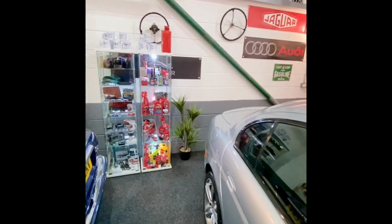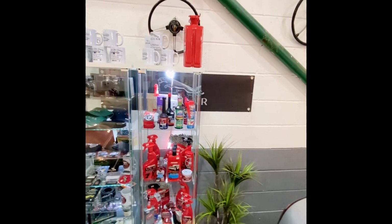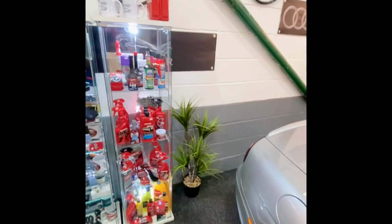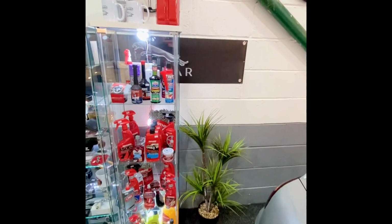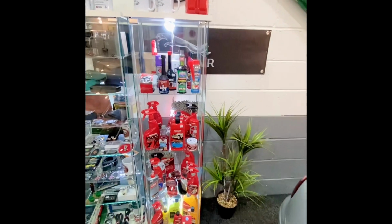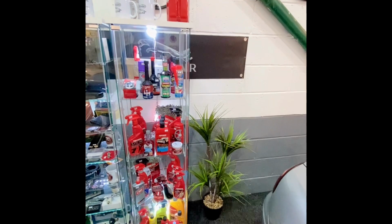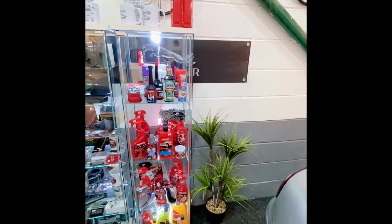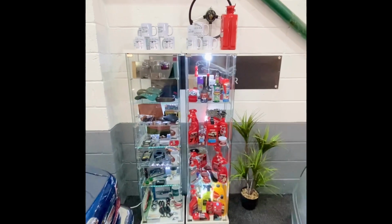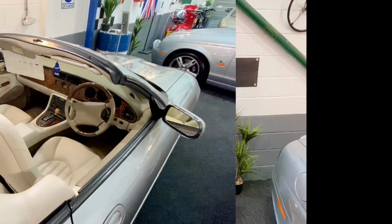We have a couple of cabinets here where we have mugs, Jaguar aftershave, all Jaguar related products and items in the left-hand cabinet, and then in the right-hand cabinet is a big selection of some of the chemicals and some of the polishers and cleaners and shampoos and bits and pieces that we use or that we recommend. So when you come down to the showroom, feel free to browse through those. There's some interesting and some nice little gifts as well for people.